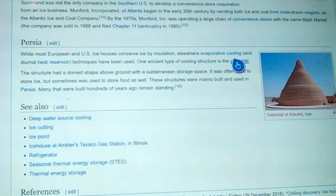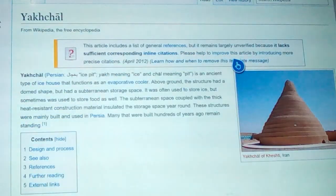So this Yakhchal. If I was to go to a Yakhchal, yak means ice, and chal means pit in ancient Persian, so they have that Yakhchal. It's an ancient type of ice house that functioned as an evaporative cooler, kind of like an air conditioner works today. They have the compressor and evaporative cooler. The way it works is like a car, if you've ever had that part of it break down.